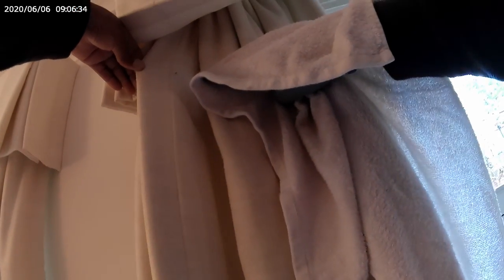Look, here we go again. Can you see it, guys? Can you see it right there? That's the larvae living in your curtains. So how to dry clean curtains. The larvae living in your curtains. I'll see if there's any more on the back.